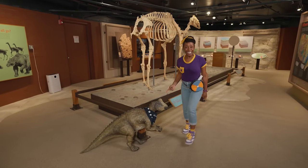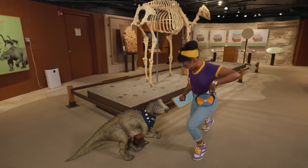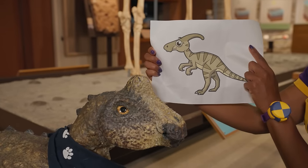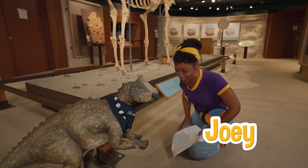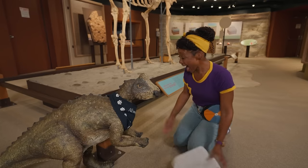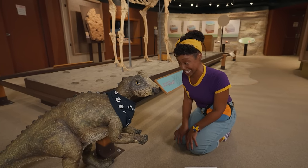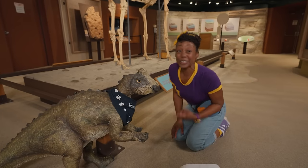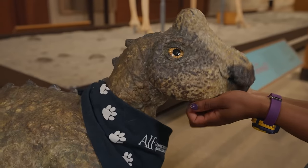Hey, is this the baby Parasaurolophus we've been looking for? Let's check. What do you think? I think so too. We found Joey. Are you Joey? Hey, I'm Meekah. Nice to meet ya. I've been looking for you everywhere. Do you like to eat plants or meat? That's right! Joey is an herbivore. Good, Joey. Can I give you some chin scrunches?